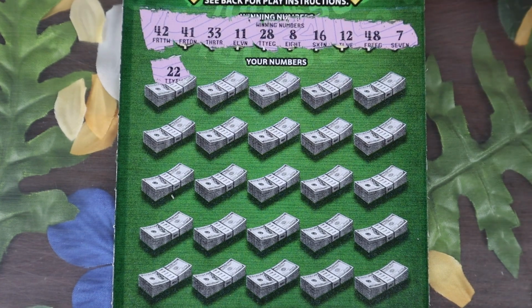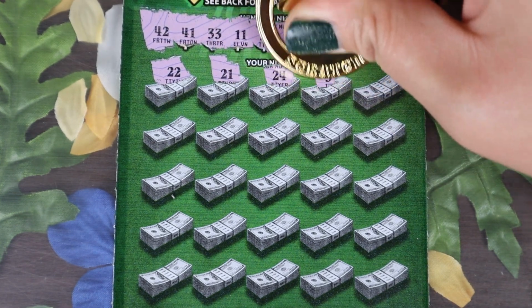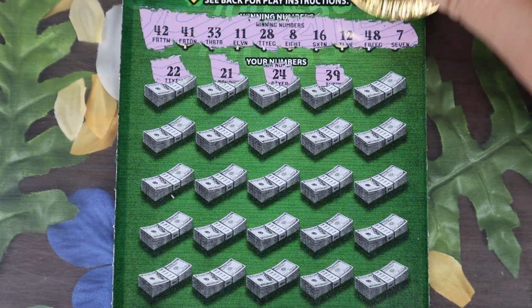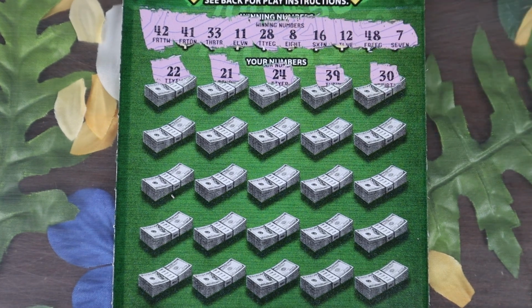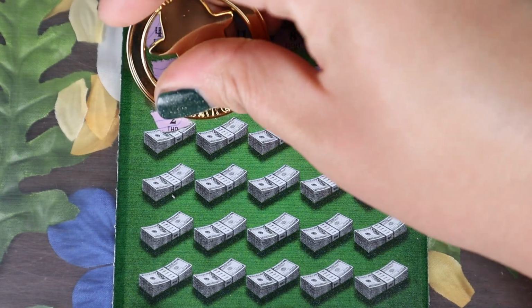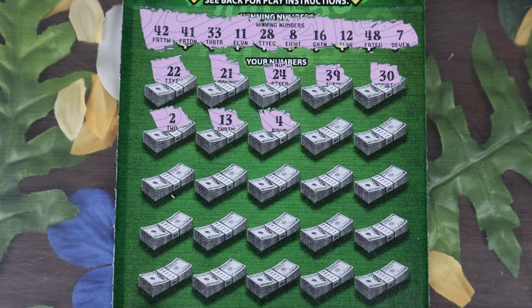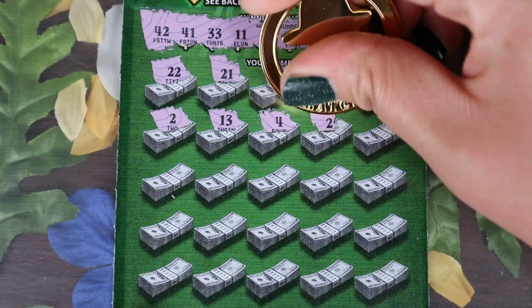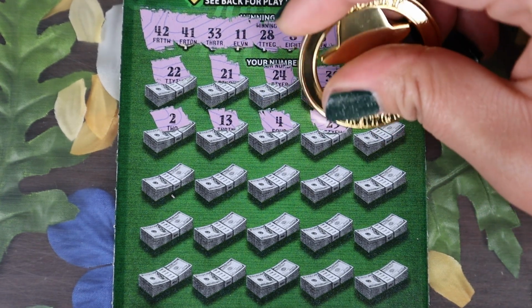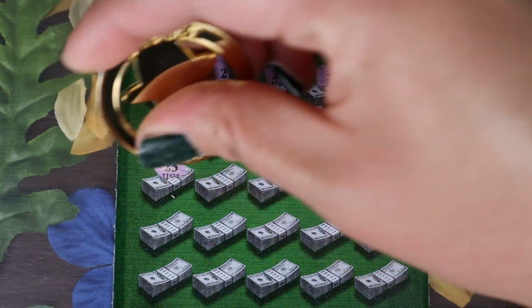22 to start. 21, we do not have. 24 and 39. And 30. All right, come on, show me a coin or a match. That's it, coin or match. 2, 13 and 4. Coin or match. 25 and 50. Coin or match.